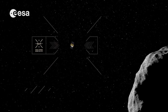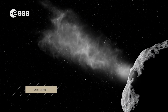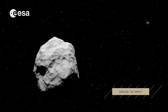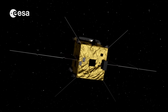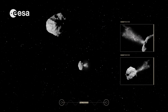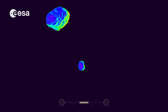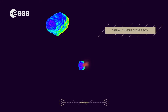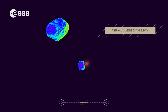DART will target Didymoon and then crash into it, deep center. The impact will be monitored both by AIM and its CubeSats. Thermal images of the moment of impact should give an idea of how much and what type of debris is ejected from Didymoon and how far the resulting plume will reach.